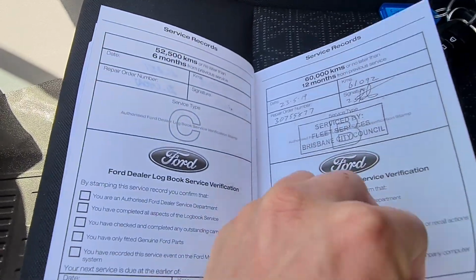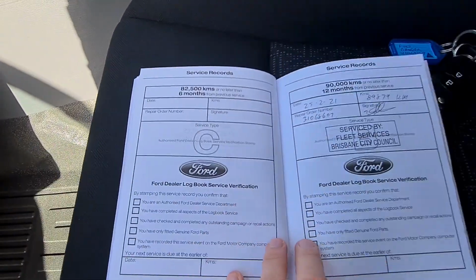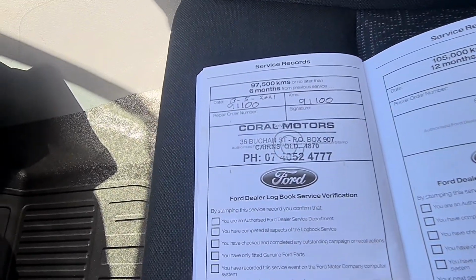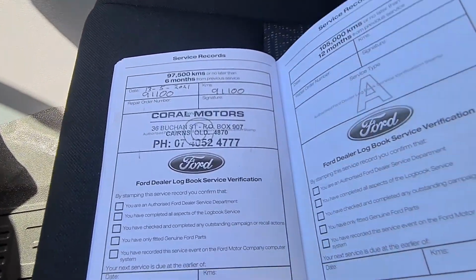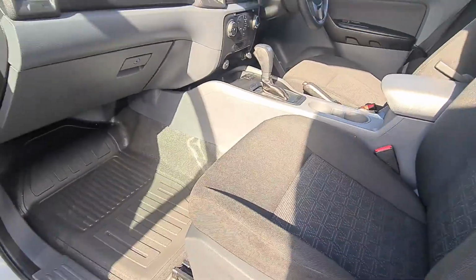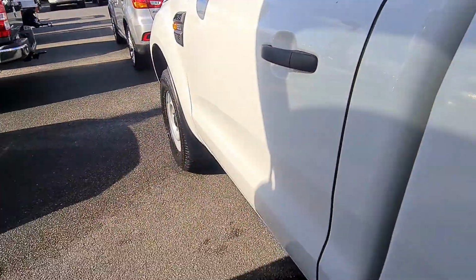61,000, 75, 89, and just been serviced through us at 91,000. So when the cars do get here, if they're coming up for a service, we prefer to just get them done, so that way everything sitting on the yard's got fresh oil and is nice and clean. So like I said, really good service history through there. When I get around to the other side, I'll start that up for you and show you a bit of those features inside the car too.